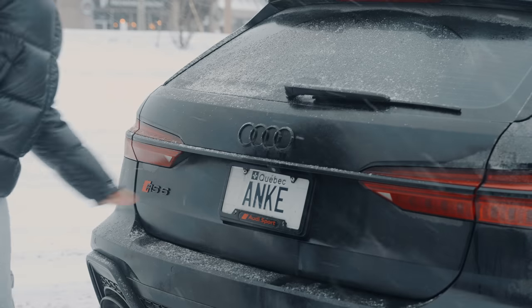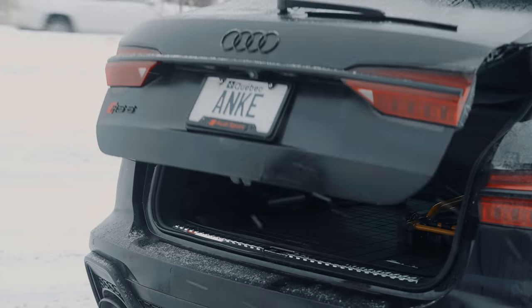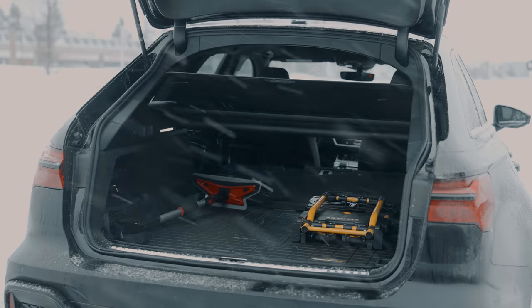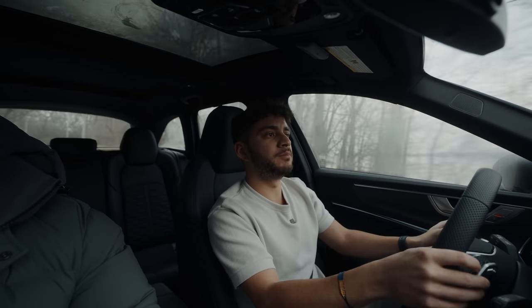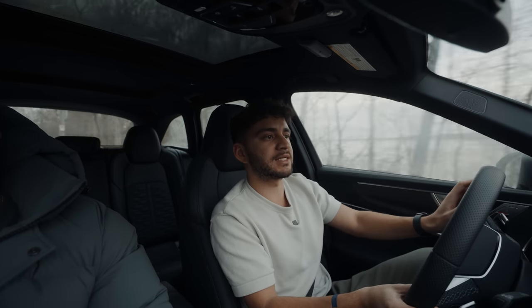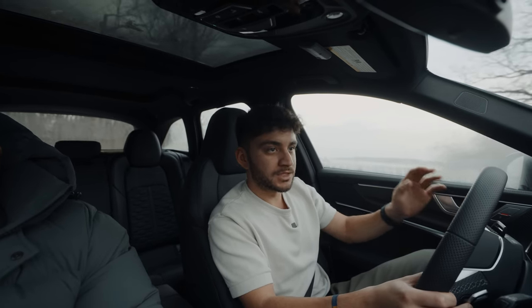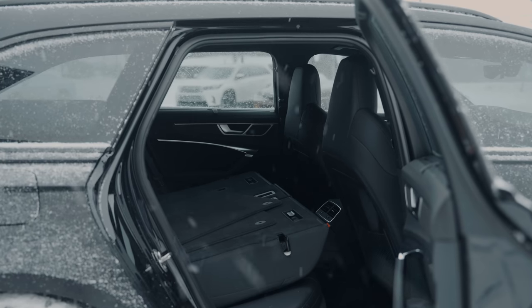And on top of that, obviously, we have the cargo space, which is massive. It's enough room for me to put all the camera gear I need and everything else for the YouTube channel. And I don't have to be borrowing my parents' car or ask Jan to take his Subaru or rent U-Haul trucks, which is perfect because the cargo is just massive.